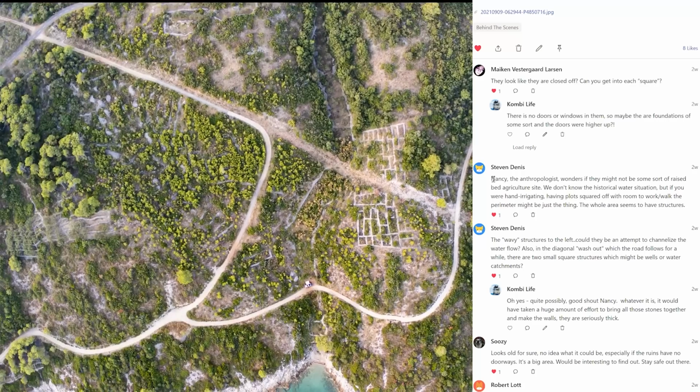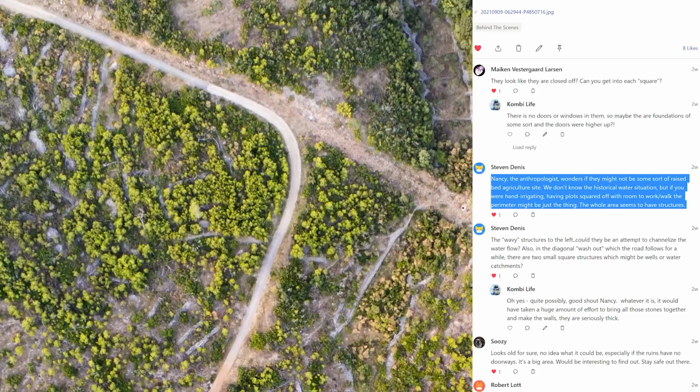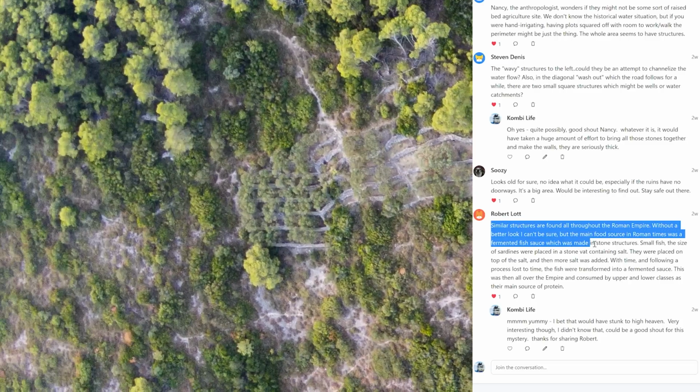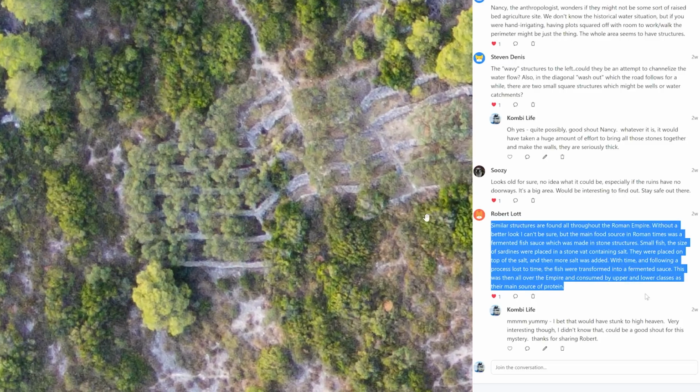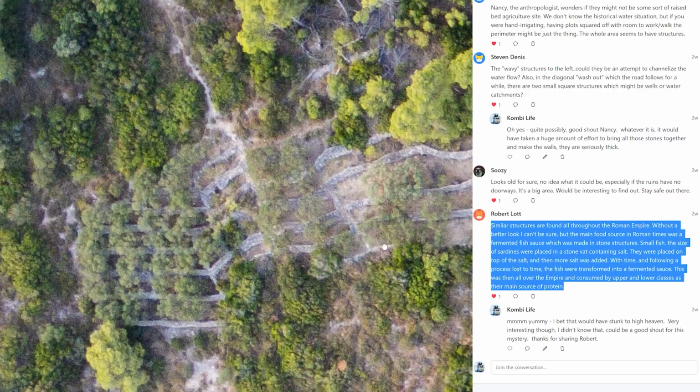Nancy, the anthropologist, wondered if there might be some kind of raised agricultural beds. And Robert mentioned that the main food source in Roman times was fermented fish, which was salted in stone vats. We're still not certain, but one thing's for sure, these huge stone structures can be seen all over the island of Hvar.